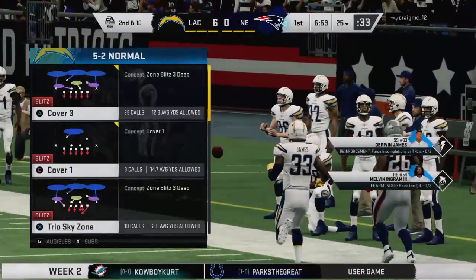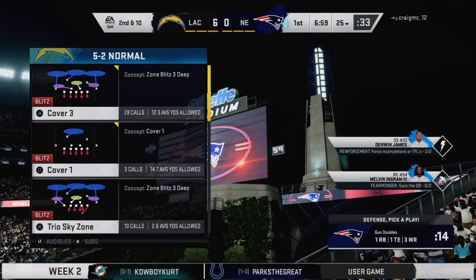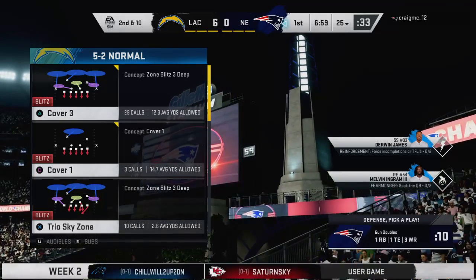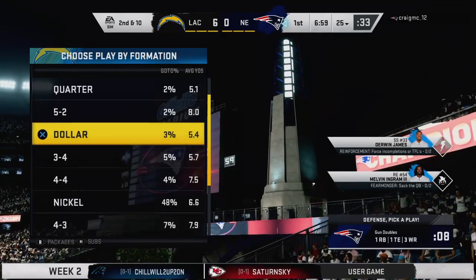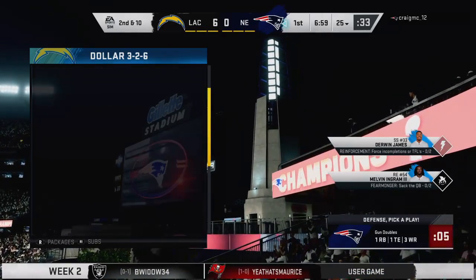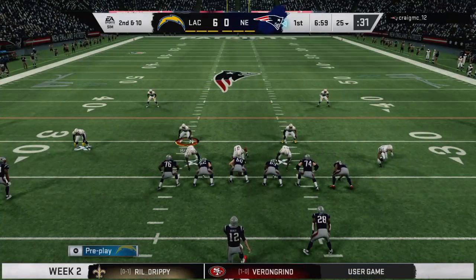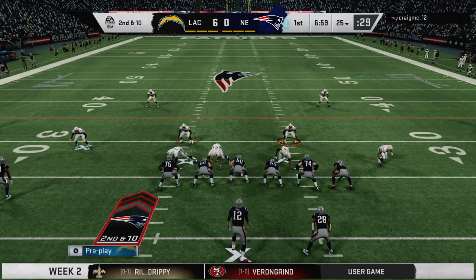Well, that certainly looked like something that they discussed all week in practice getting ready for this one. Take the big shot right out of the gate. At worst, you'll open up the defense a little bit, loosen them up, have them back on their heels. An incomplete pass leads to 2nd and 10 from the 25.